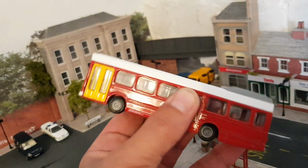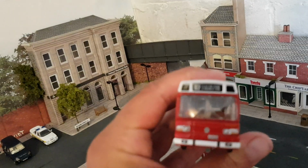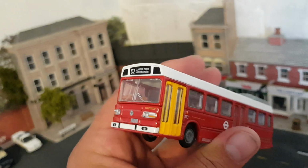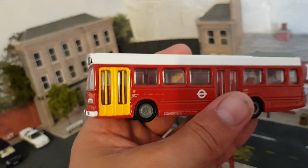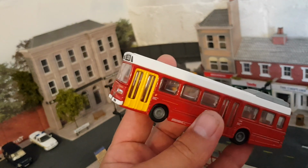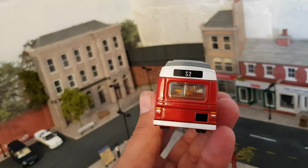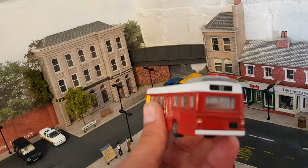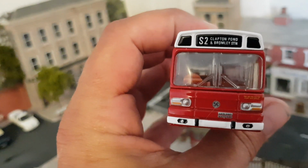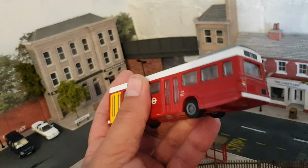It's the S2 bus, yellow doors up the front, red on the back. S2 bus going to Clapton Pond, Bromley Station. This was the bus I used to get on in the 80s as a kid to go and see my cousins over in Bow. I looked on eBay. I looked and looked, and I thought, you know what, I'm going to actually cut and shut and kit bash something and make it look like the S2 bus. And then this popped up. Got it for 15 quid. I couldn't believe it, to be honest.